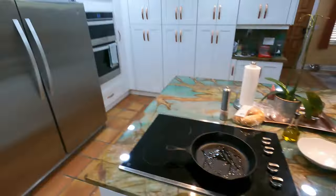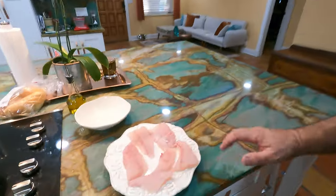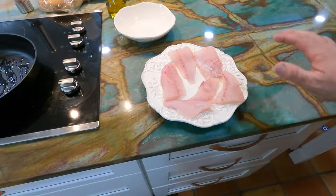So what I decided to do, we have these awesome buns from Publix. Nice fresh buns from the bakery there. What we're gonna do is do a blackened sheep's head sandwich for you guys. Right now I got a cast iron pan, we put a little bit of olive oil, that way it doesn't stick. And I got the fish prepped up real good, cleaned everything up, cut all the bloodline out, and it's gonna be awesome. So let's get to it.